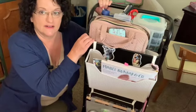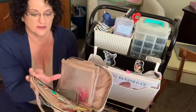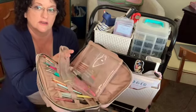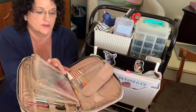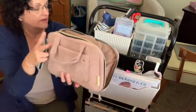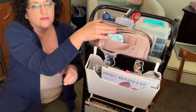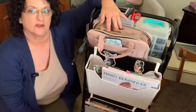On the top of my cart, I have my organizer bag that has all my crochet hooks in it. I got this on Amazon. It has these clear zippered pouches. I have my really long needles in this one, and there is a tape measure, and then more crochet hooks on this side. In the front here, I have this little manicure set thingy that I have some of my smaller needles in. And I like this because I can just flip it open and get what I need out of there. So this works good. I like this.